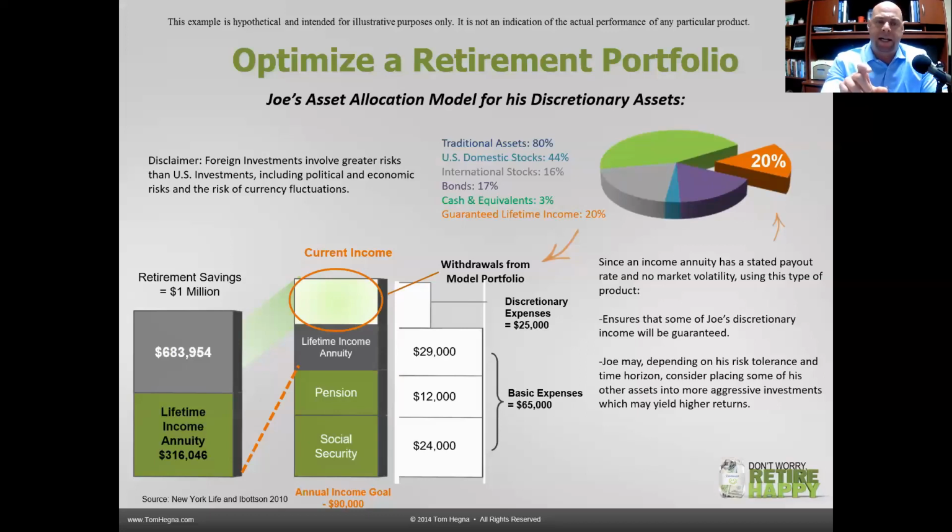But let's talk about his traditional assets. So based on Joe's model, he has U.S. domestic stocks, 44%, international stocks, 16%, bonds, 17%, cash and cash equivalents, 3%. Now, why would he put more money into an income annuity? Well, again, remember, this is about discretionary spending at this point. Because an income annuity has a stated payout rate and no market volatility, using this type of product in this situation does two things. Number one, it ensures that at least some of Joe's discretionary income will be guaranteed, so he can actually enjoy his retirement over and above his basic living expenses.